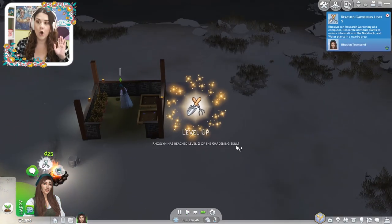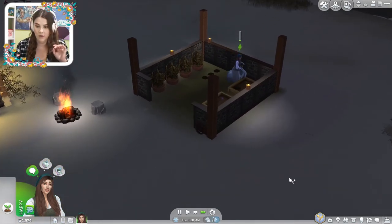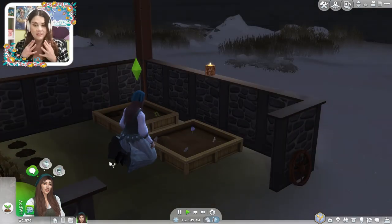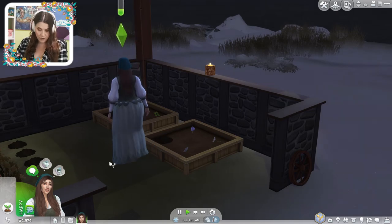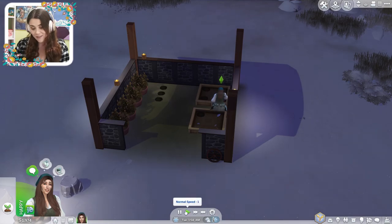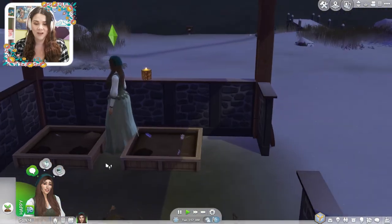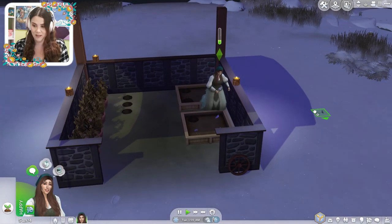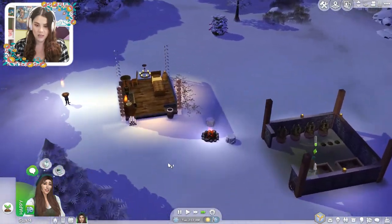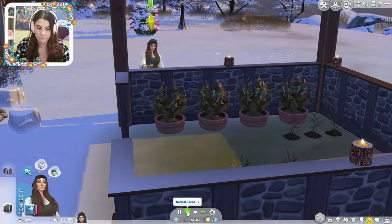So you guys overwhelmingly all said that you want her to be with Robin Hood. I would say the majority of you guys definitely wanted to see Rhoslyn end up with Robin Hood, and I'm not mad about it. Like I said, he is super handsome and I'm a big fan of him, so I am definitely not against seeing what baby Rhoslyn slash Robin Hood's would look like. That is for sure. So I'm just gonna get her to finish gardening and then I am going to send this little lady to sleep.